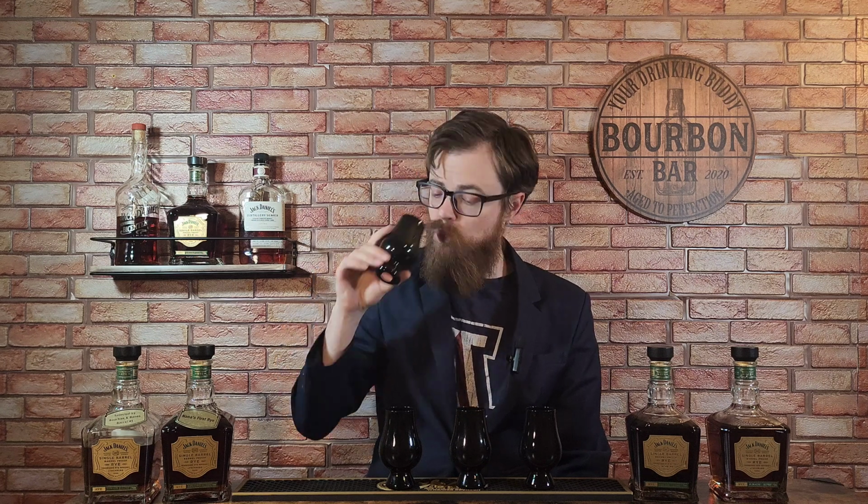There's some leather here. This tastes like an older gal in a great way. This does not drink like a rye. It drinks like a bourbon. So this is a true bourbon lover's rye right here. A+.